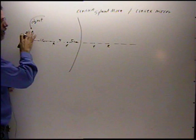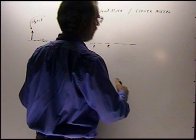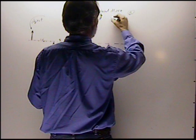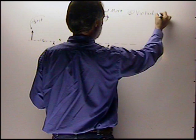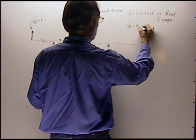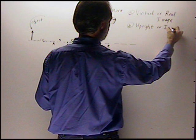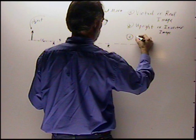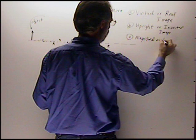Now there are three questions we want to ask, and I'm going to write them over here. On all these problems, there are typically three questions. Question A: is the image virtual or real? Question B: is it an upright or inverted image? And C: is it a magnified or reduced image?